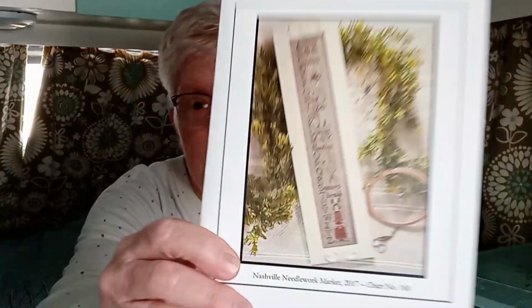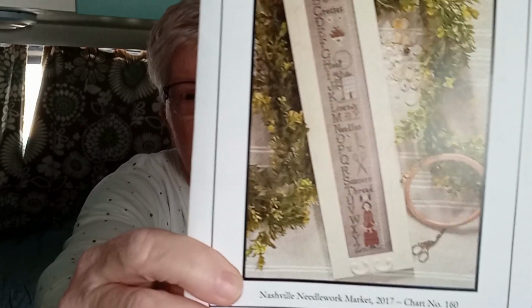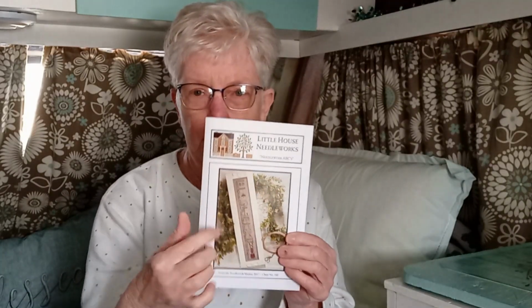So I bought this one at Hodgepodge. And hopefully you can see that good. She had it hanging up as a sample, and hers was not framed. It was hanging from a little metal hanger, and it had fabric on the back and a piping of fabric on each side. So that's what drew my attention. Seeing the samples in the store will definitely sell you on a pattern.